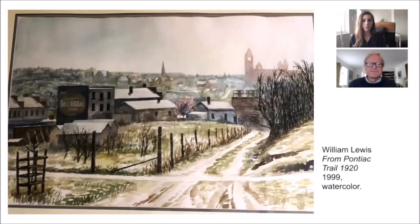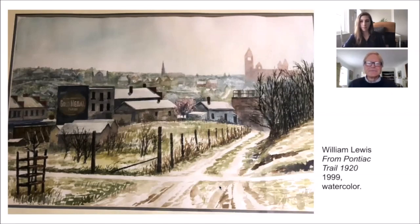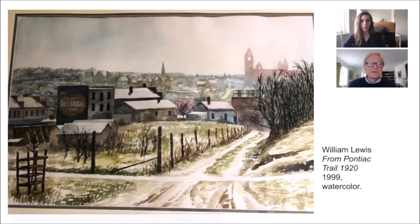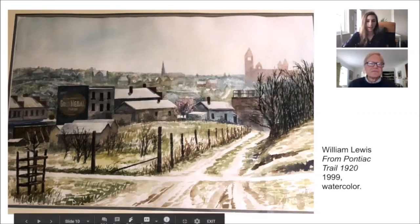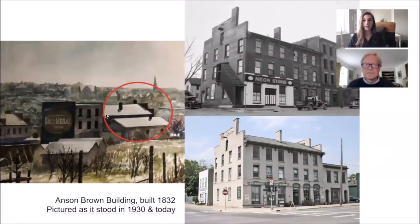So he probably found this photograph from 1920 showing this look down the way toward, you might be familiar with the area, Pontiac Trail approaching Broadway in Ann Arbor, and provided this beautiful snapshot. You can see Upper Town in the distance and some really lovely landmarks there. And I've actually included a few for comparison here. So this building here is the Anson Brown building, which is actually the oldest building still standing in the city of Ann Arbor.